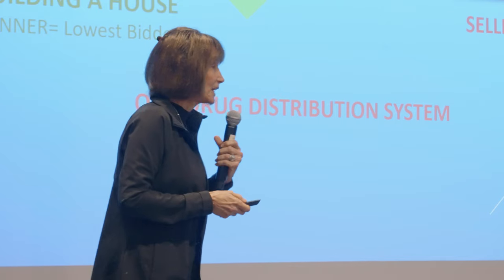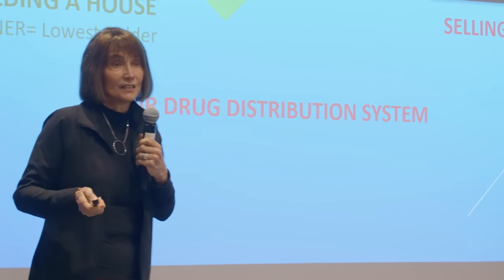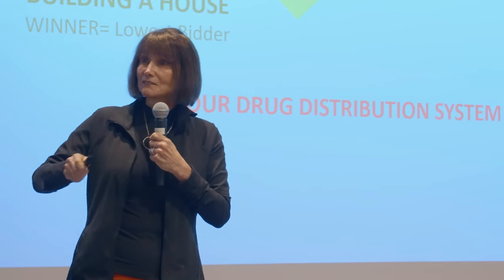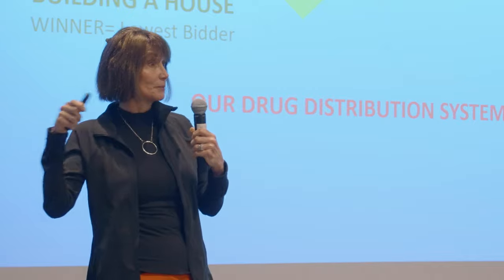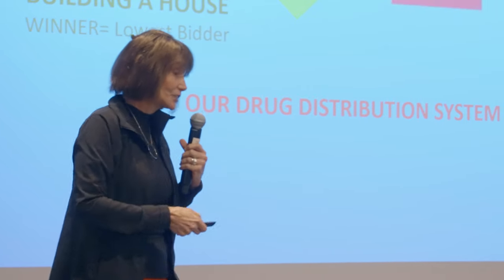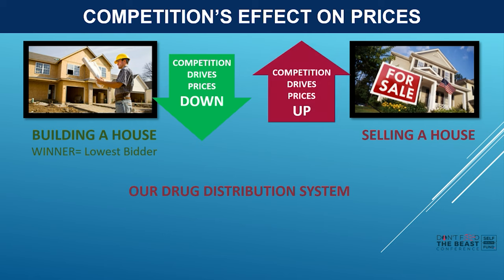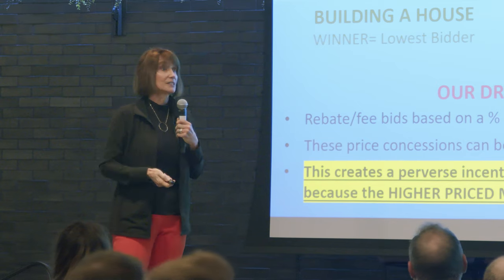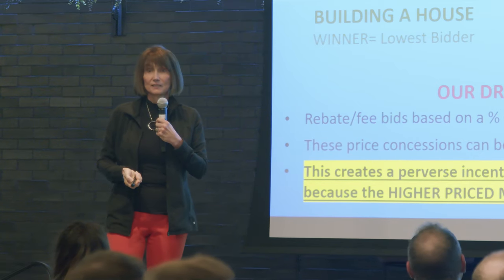But think of it when you're selling your house, and I'm sure all of you know this. Someone has that house on the block that everybody wants. And so one day, everybody puts in their lowest bid? No, their highest bid. And consequently, competition raises the price. It is unfortunate that our drug distribution follows the paradigm of competition raising prices.